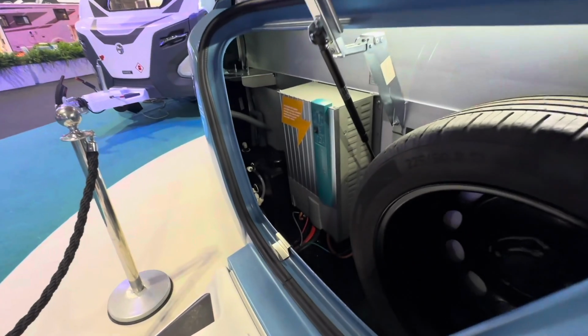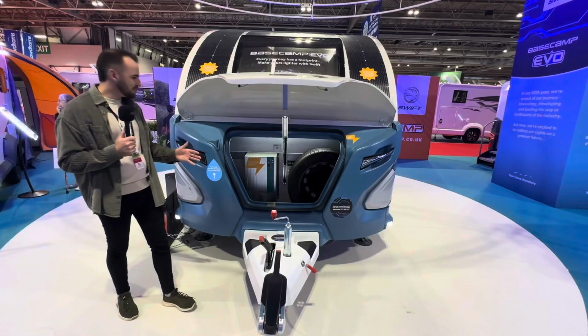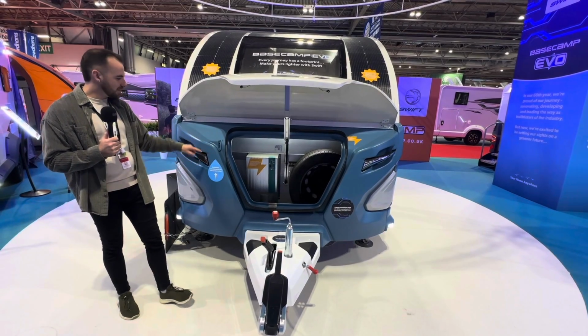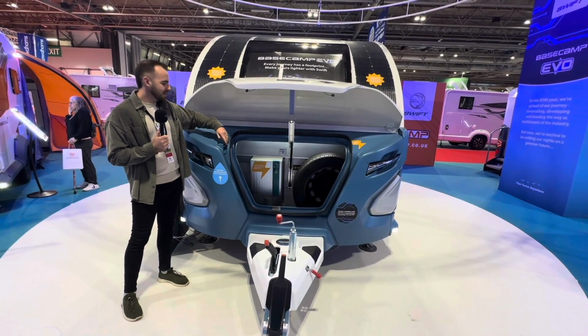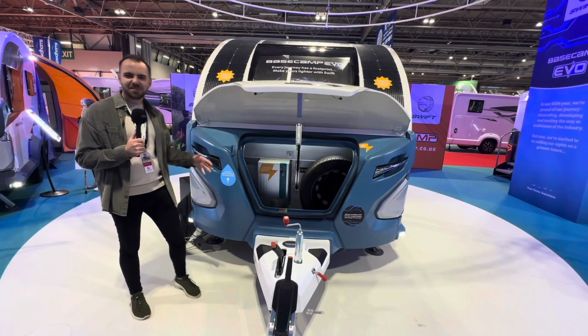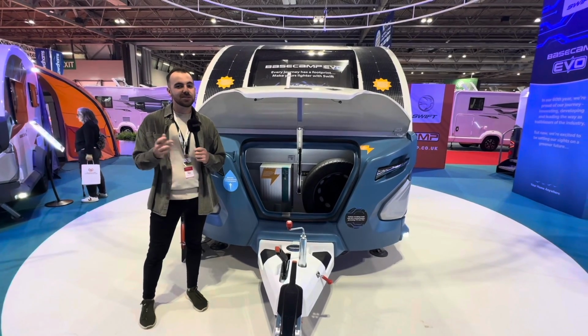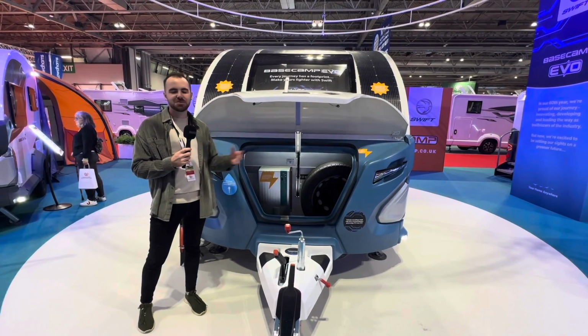We'll even notice here, as it's presented at the show, the front lockers left open. There's this strange power system where you would normally find a gas bottle. And finally, the thing that really caught my eye was a little flap here for collecting rainwater to use for the toilet flush. I don't even know where to start with this. It's completely new. So I think we should probably find someone who does know what they're talking about to show us around the Basecamp Evo.